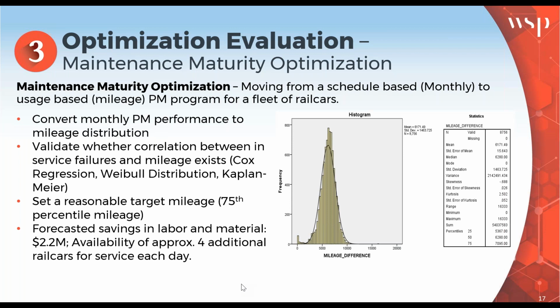What we found was a fairly significant distribution, right, with the mean being around 6,000 miles. And so you have a whole population of assets that is being maintained well before 6,000 miles, assets that are arguably being over-maintained. So we want to move to a mileage basis so that we chop out that first half of that histogram from being maintained early.